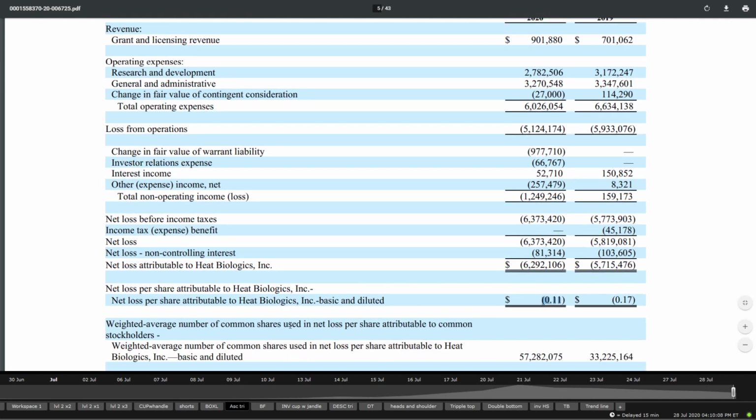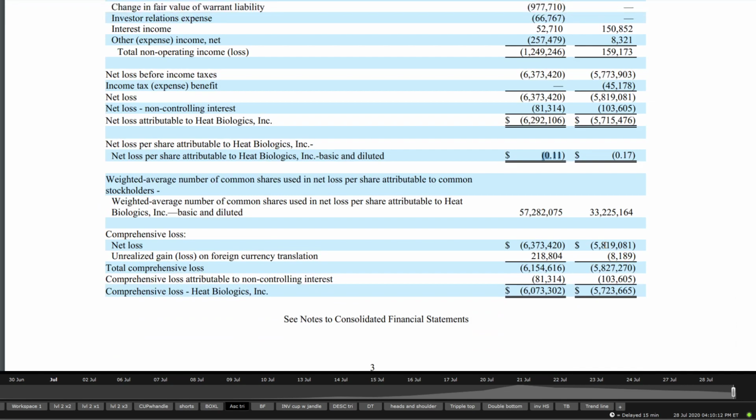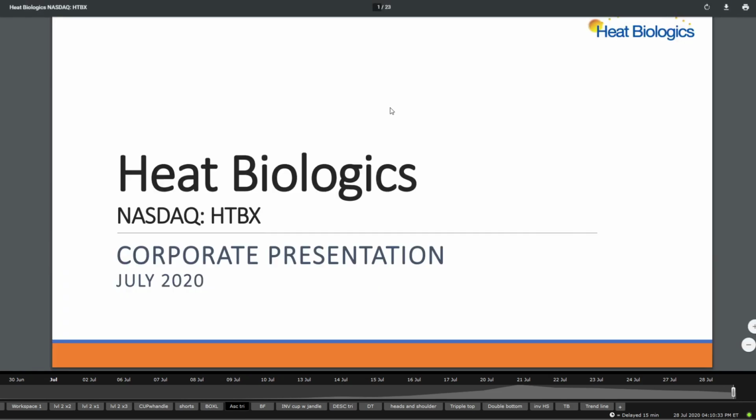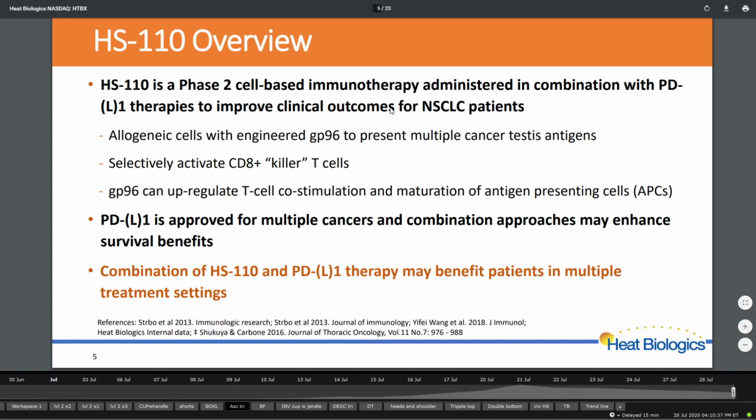There you go. Their net loss per share is 0.11 compared to 0.17. On paper, again, it looks better, but it seems that they have diluted as well because of their number of shares. Their loss is almost the same as the one before, even though it looks like they improved their situation a little bit. Now the technicals in between in terms of assets and liability look better. I'll give him that.